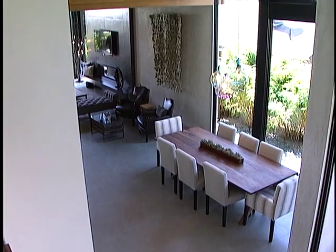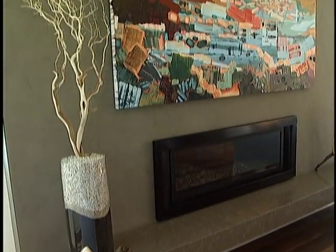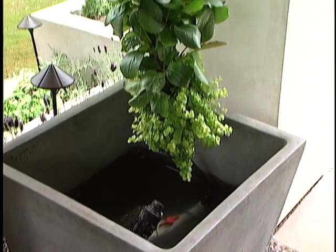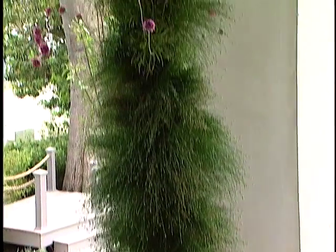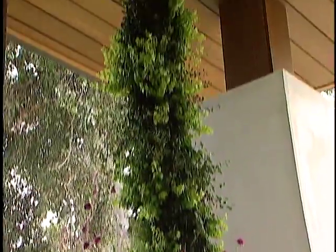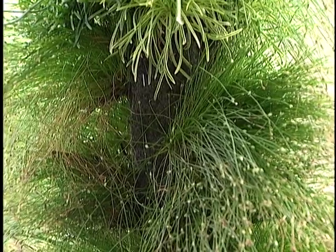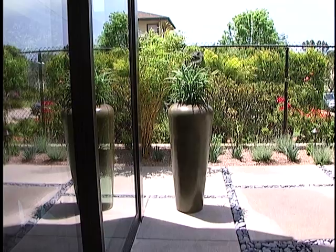Another point that we've been proud of is the amount of material recycling that we've done. So about 80% of the waste that has been generated through this project has all been recycled. And typically the new CalGreen codes are trying to get you to recycle 50% of the waste. Previously, before that, we weren't recycling anywhere near that.